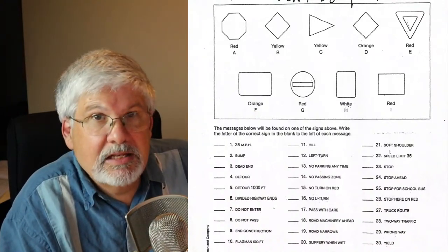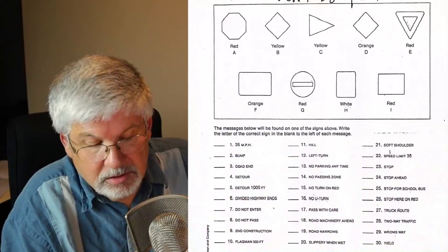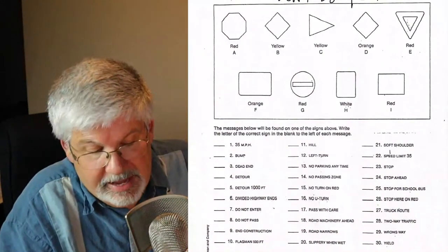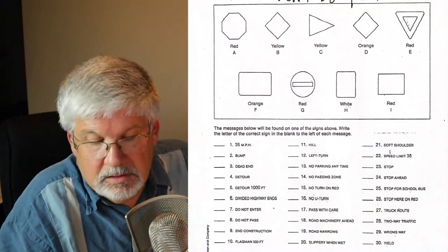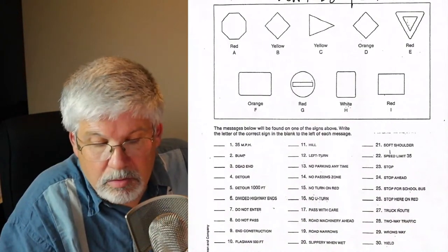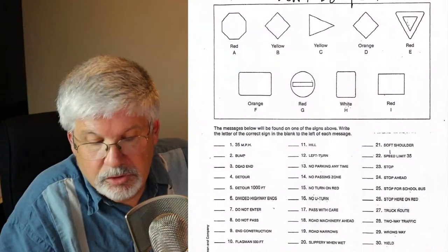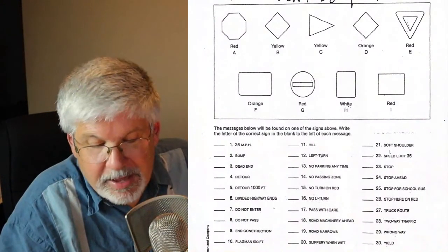7, do not enter. It's one of those signs that only has one meaning. That is G. 8, do not pass is H. 9, end of construction. That is a guide. So that's F. 10, flagman, which has feet, that is D. 11, a warning of about a hill coming up, that is B. 12, left-hand turn, you'll see these at intersections, that is H. That's a white sign with a left arrow. 13, no parking anytime is H. 14, no passing zone is C. 15, no turn on red is H. 16, no U-turn is H. 17, pass with care is H.